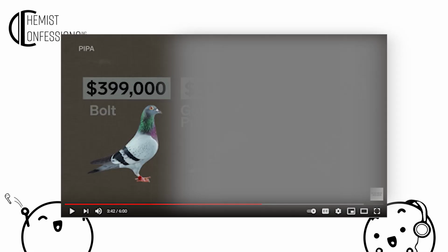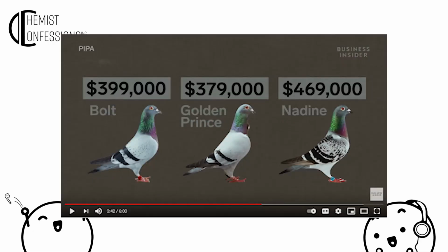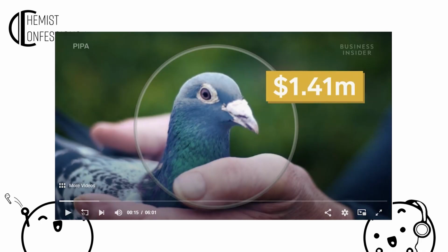It's becoming very, very popular in places like China. So recently there is a race pigeon called Bolt. Bolt was sold for $399,000. Damn. There's another one called Golden Prince who was sold for $379,000. And then my friend Nadine was sold for $469,000. Wow. But none of them compares to Armando, who was sold for $1.4 million.